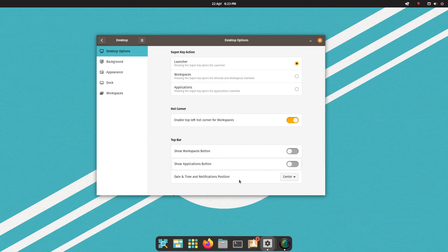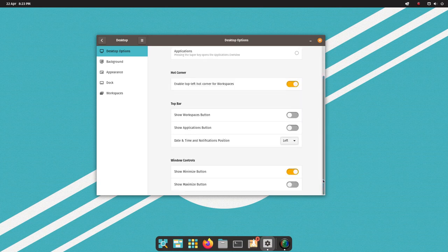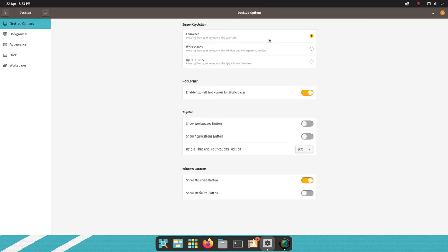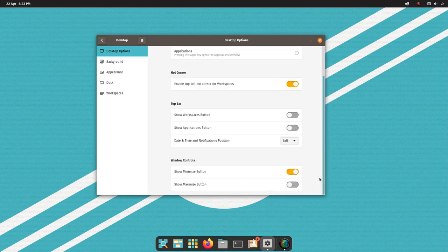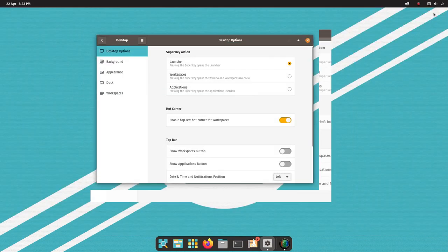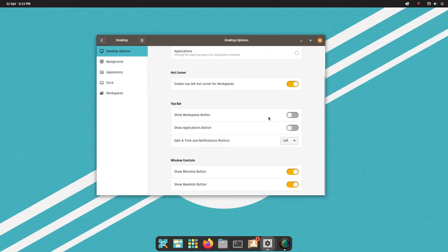And you can also change where you put the time. So now I've got rid of everything, I put the time in the top left corner. That leaves the whole top bar clear. You can also put it in the top right if you want to, or recenter it. And window controls, you can choose whether you see the maximize button or not. You can see here, I haven't. If I want to maximize this window, I double click the title bar. But for people that want to have a maximize button, you can do that and then you can see it appears. So they're good desktop options.